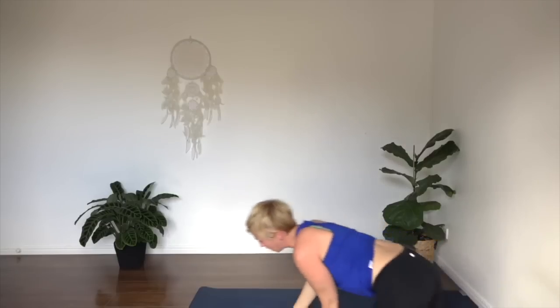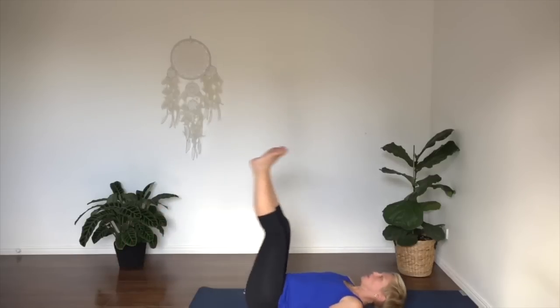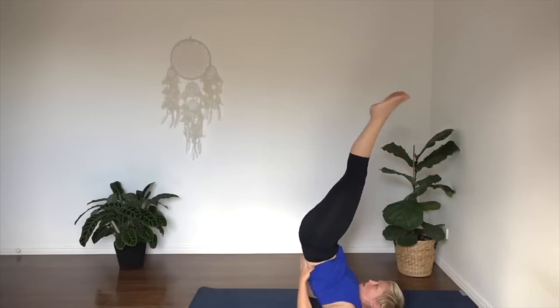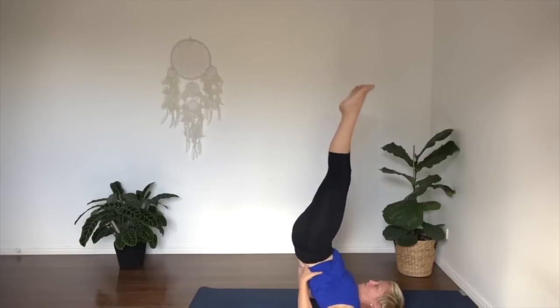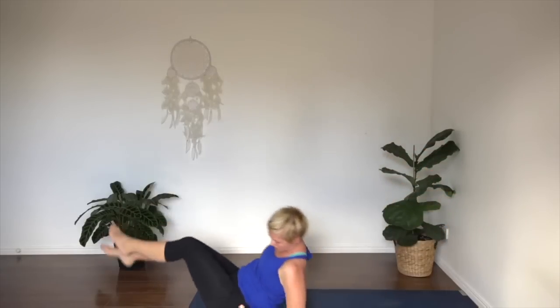So in the same way, we can work that shoulder stand without the wall. We just simply lie on the back. And instead of using the wall to support, we press into the floor, lift the hips, and use the hands to support. Staying with the breath and coming down slowly.